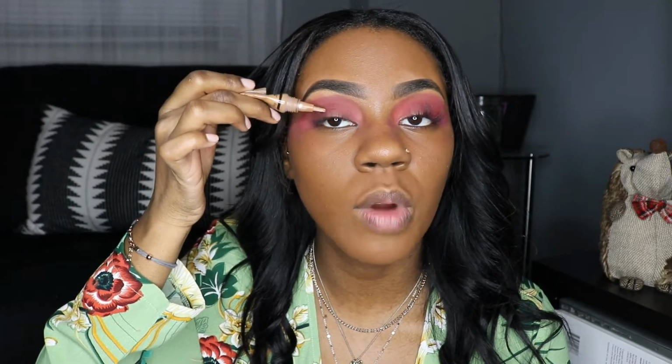So now with the same concealer that I used for my base, I'm going to go in and half cut the crease. So I'm going to stop right before the end of my eyelid. Quick disclaimer, I am not very talented when it comes to cutting creases. I just wing it and hope for the best. This is something I'm still working on, still practicing, so if this does not turn out well, please don't judge me.